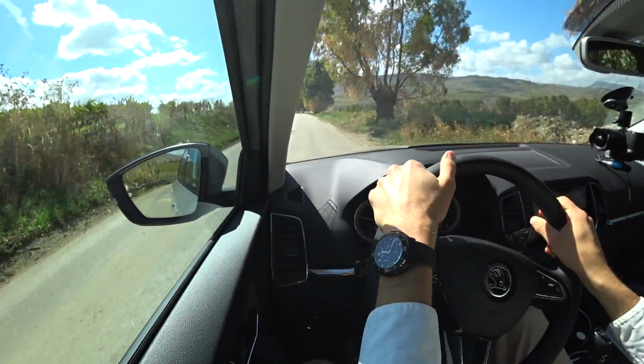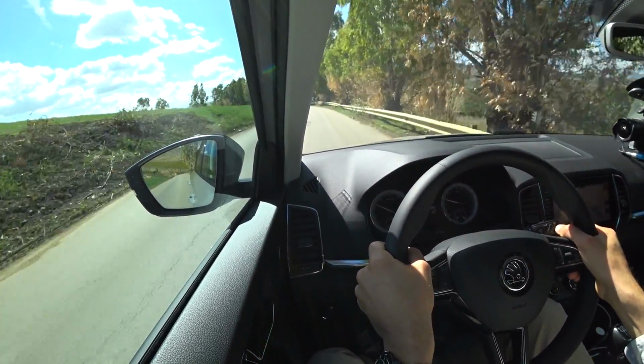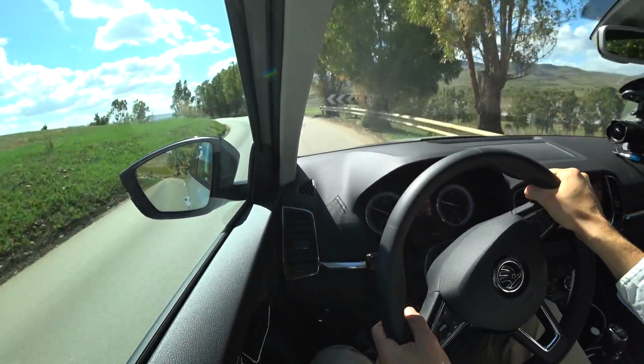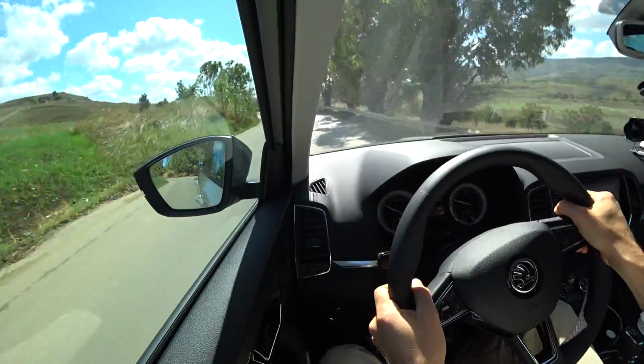So, what do you think? I hope you felt like being in the driver's seat yourself today. You can make your conclusion what to do with a Skoda Karoq.